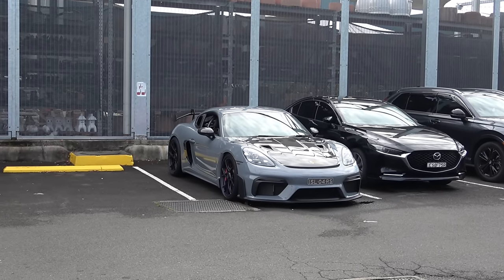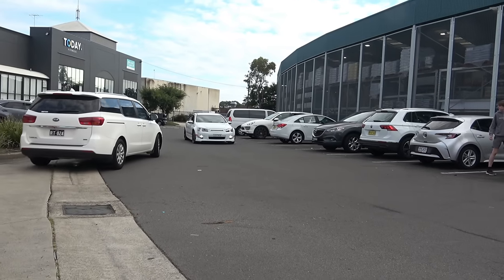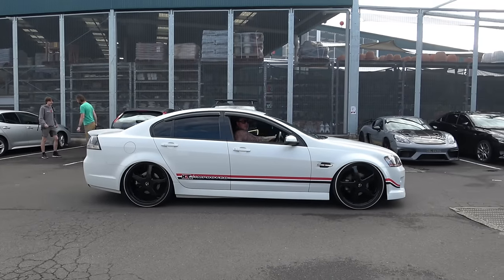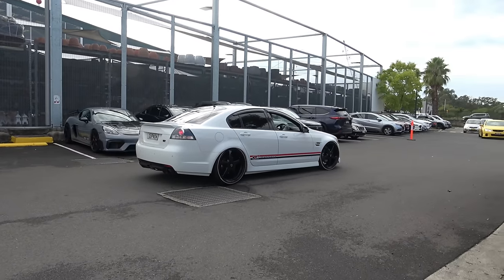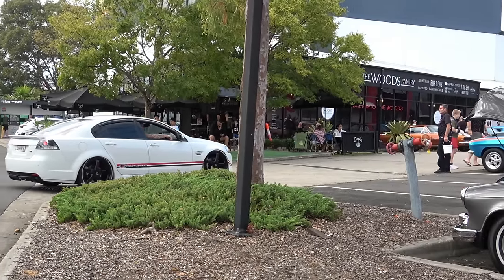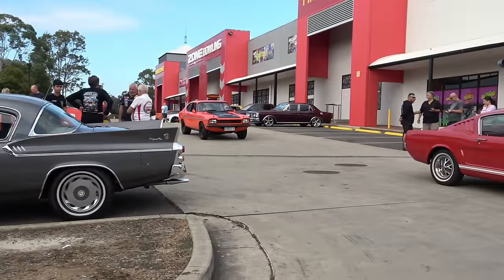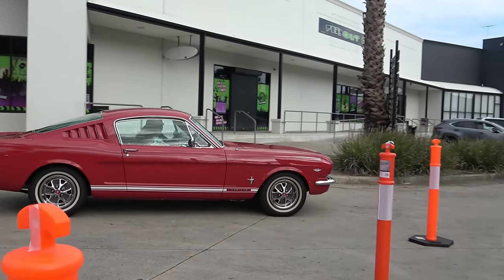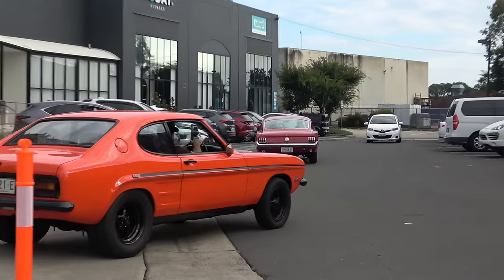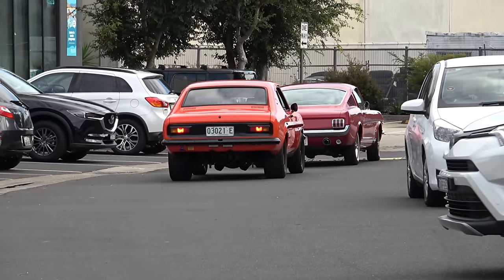That looks hectic. Yes, sir. Here comes one wild Commodore, HDG. Sounding wild. And the yellow one behind it, ESS. Handing in on these beauties, the Mustang Fastback. Orange Capri GT. Very nice indeed.